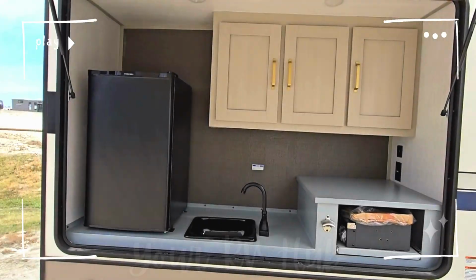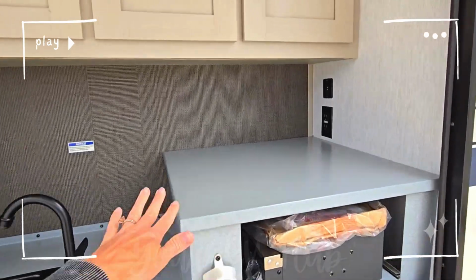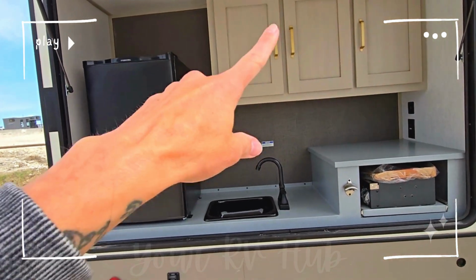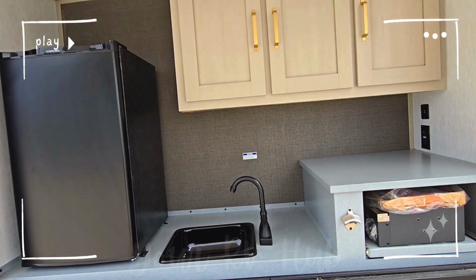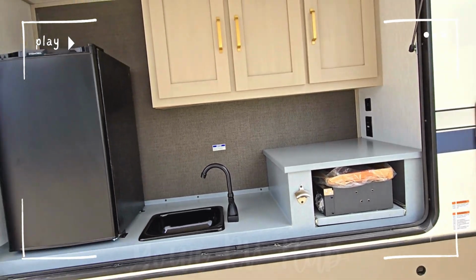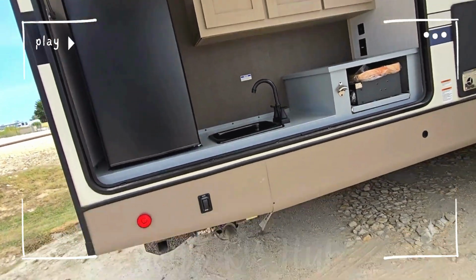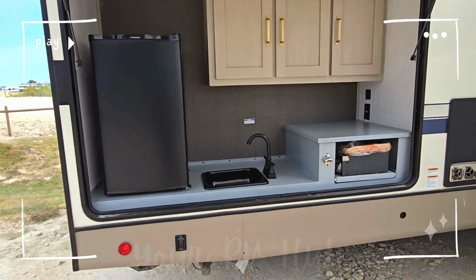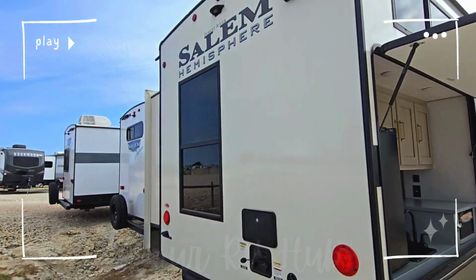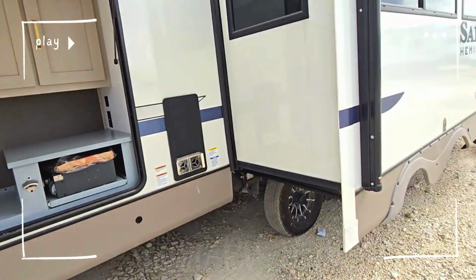All right. So you've got your fridge, plenty of storage, your griddle, some counter space, outlets, sink. I mean, everything that you could need. We got lights up at the top. This is absolutely, just thinking about being outside and being able to do this is awesome. But of course you have your LP quick connect as well, so that you can barbecue, grill, whatever. And then I don't know if you noticed, but you do have the leveling right here, which is great. You got your backup camera prep as well. But let's take a look inside.